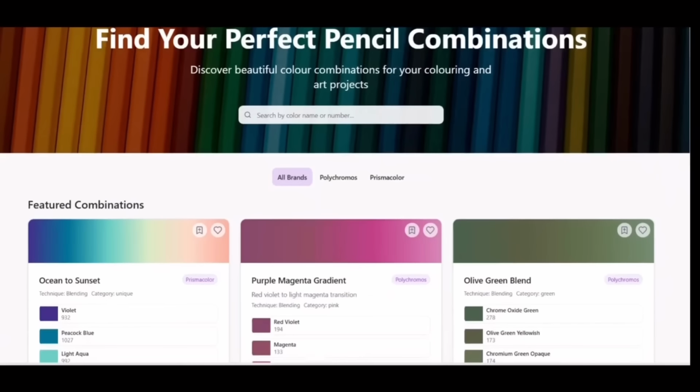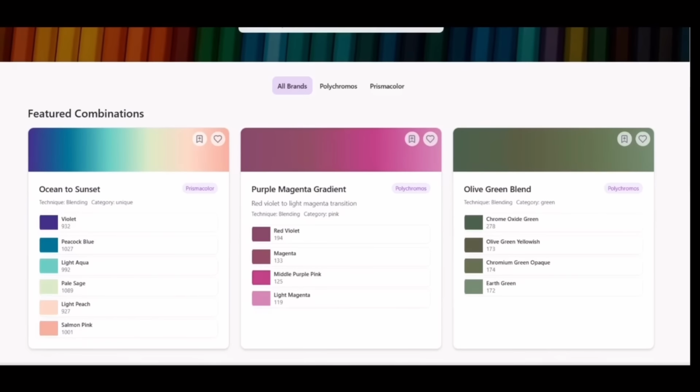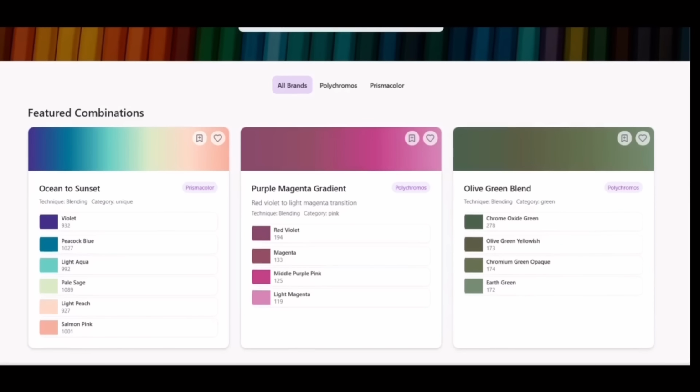So first things first, here is the rough design that we've put together. So this is the color combo section, and we have a search bar at the top, which we will utilize in a moment. Now under this, you can see the heading, all brands, then the individual brand headings of Polychromos and Prismacolors. That's all we've uploaded so far from my Prismas and Polychromos.